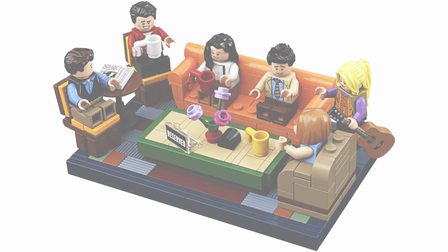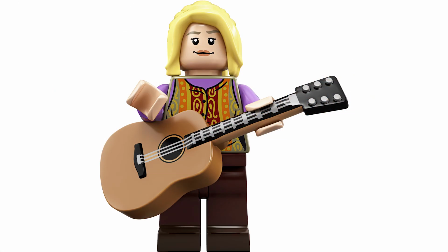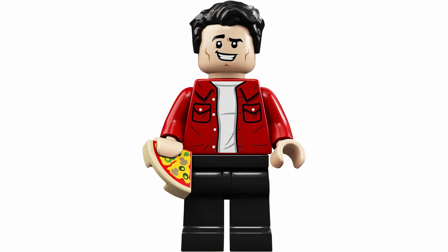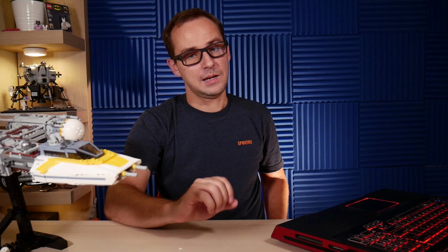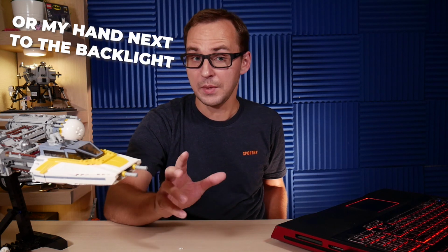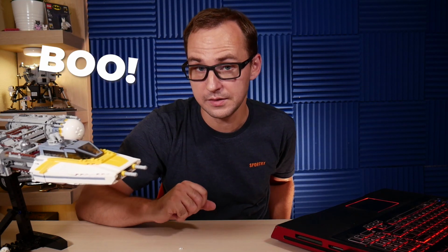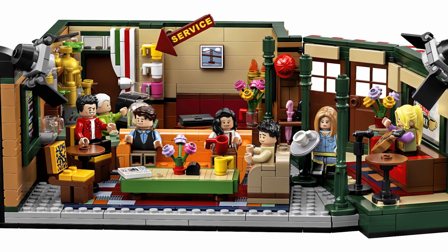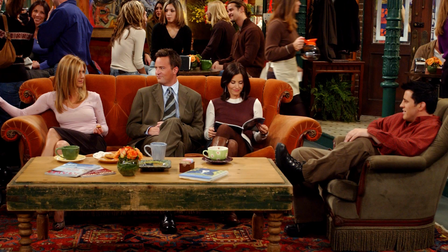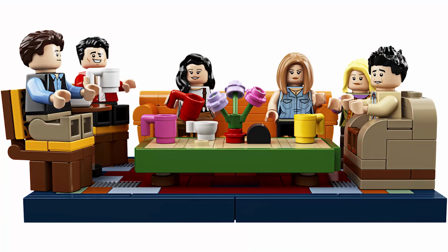The set will include 7 entirely new minifigures of Ross, Rachel, Chandler, Monica, Joey, Phoebe, and the manager of Central Perk, Gunther, and probably a bunch of accessories and Easter eggs from the show that I'm gonna have no idea about, so you're gonna have to mock me in the comments if I do a review of this set. But I do, however, recognize the Central Perk cafe couch. It's a very famous shot. Everybody has probably seen it at least once, so this set will portray that.